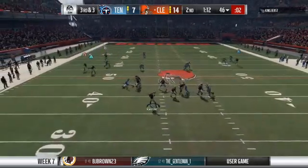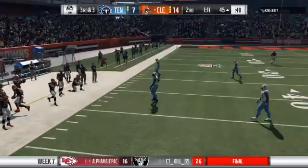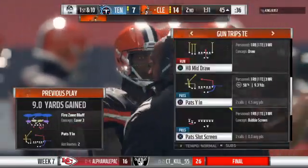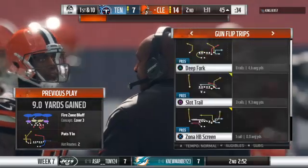Kessler now on 3rd down. And he's out of bounds as he gets this down to the 45. They get 9 out of that one, and as a result, the drive continues.